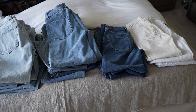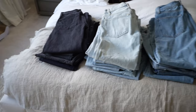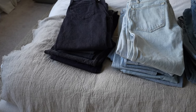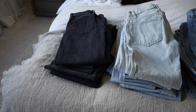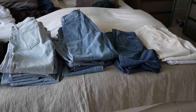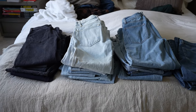I tried to put them in wash categories, and then we're going to go category by category so that I know, maybe out of these 5 black pairs, I really only like 2 of them. There's no need to keep all 5. Well, we'll see, because we all know I'm going to start making justifications during the try-on. But I have good intentions. I really want to go through all of these and maybe even rediscover a new favorite pair that I haven't worn in a while.